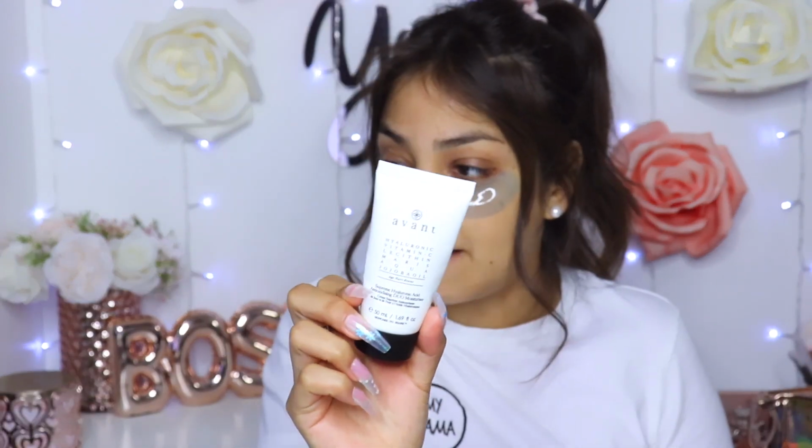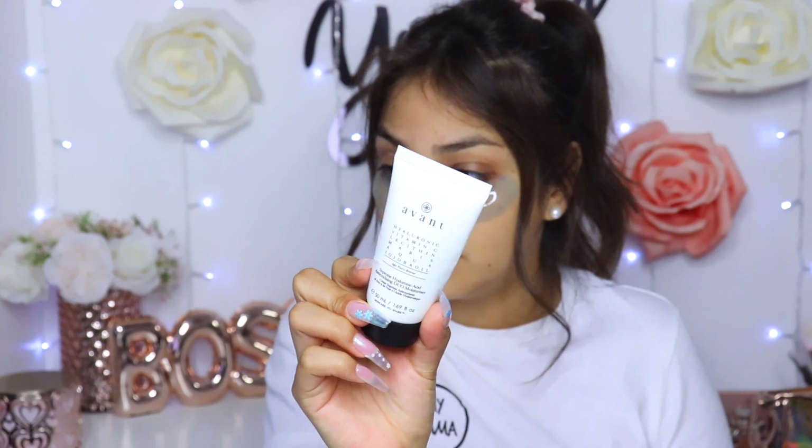Next I'm going to be applying the Supreme Hyaluronic Acid Antioxidizing Duo Moisturizer by the brand Avant. I'm almost done with it, and I hate that I'm almost done with it. It's really, really expensive, but my skin loves it. And we're gonna apply it. I already washed my face with my Mia Prima, and I also already applied my toner earlier this morning.